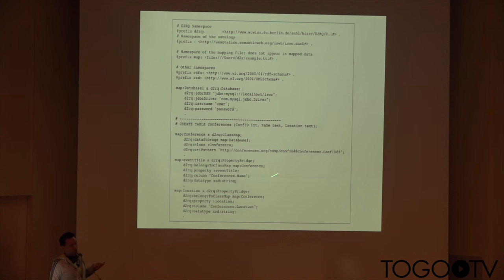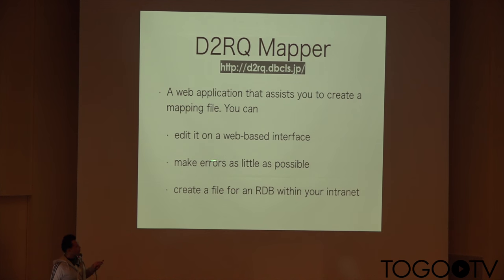This is a kind of mapping file. You have to write this Turtle file by using a text editor. It's not so convenient for you to write this kind of mapping file. So we are now developing this D2RQ Mapper. This is an assistant web application that helps you to create a mapping file. By using this application, you can edit on a web-based interface. You can also make as few errors as possible, because the web interface provides checkboxes, radio boxes and pull-down menus. So you don't have to write anything from scratch.